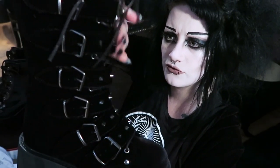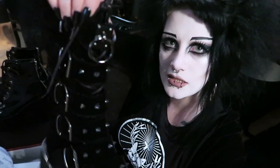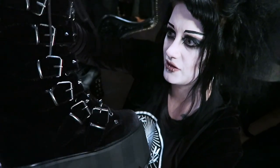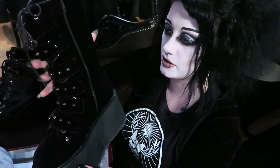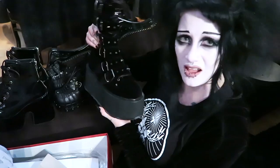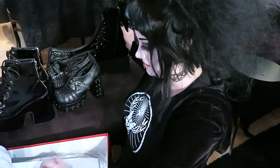Got straps up the front, spikes on it, and like a little O-ring at the top, and it zips up so you don't actually have to go through all that bullshit to get the things on and off. So beautiful. Oh, they're so cool. They're so cool. Okay, get the other one out.